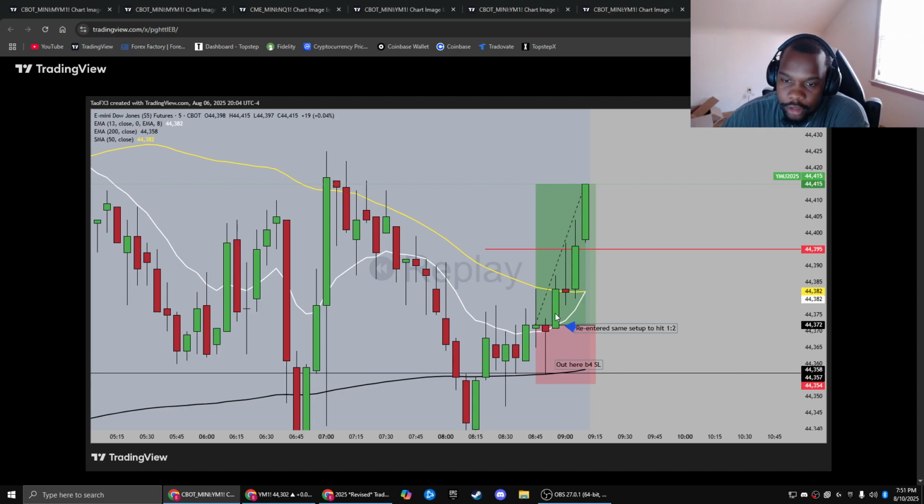And that's basically it. I lost about 900 in total between two accounts, and then got back in and made the same amount on that same exact trade on two accounts. So I was up about $300 on the day. I ended up winning on this trade, but I took it twice.